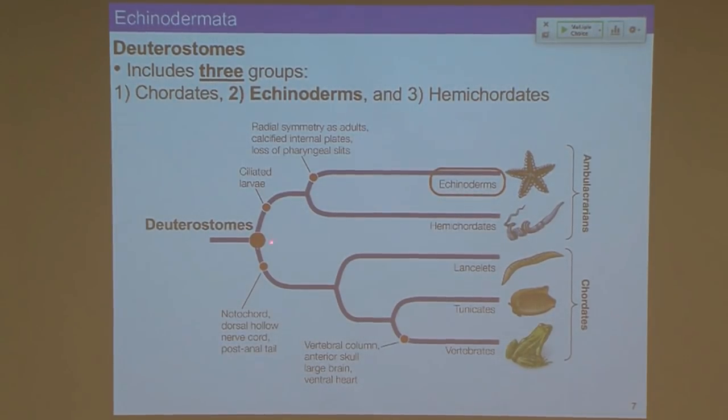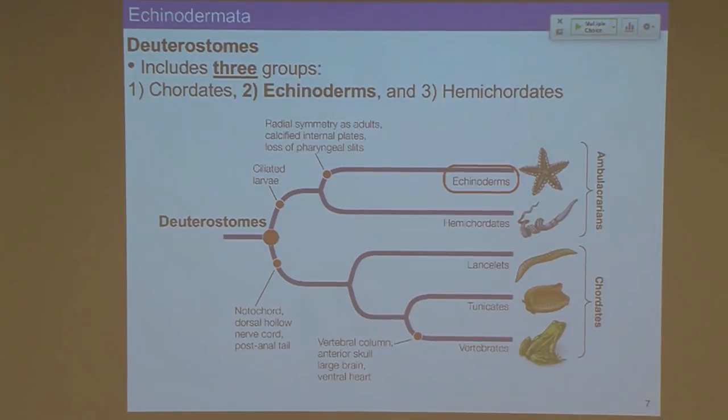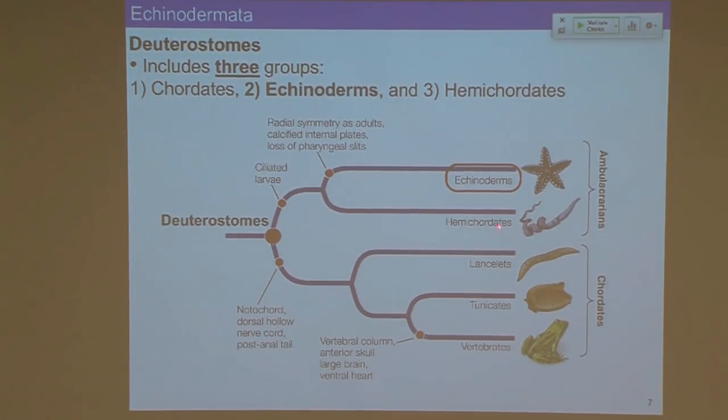But today we're going to spend some time in this branch. One of the characters is ciliated larvae. Pentaradial or radial symmetry in adults, and we'll see that that gets modified. Calcified internal plates and loss of pharyngeal gill slits. Pharyngeal gill slits were a deuterostome characteristic that's been lost here and is present in these other groups, so we assume it's ancestral for the clade.